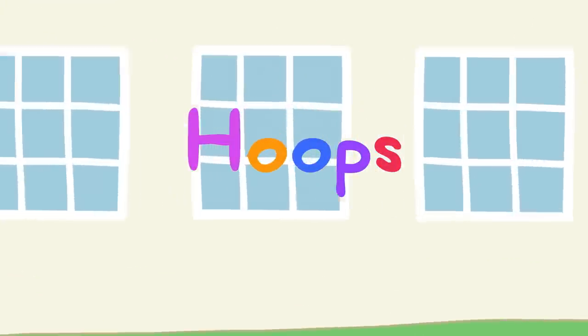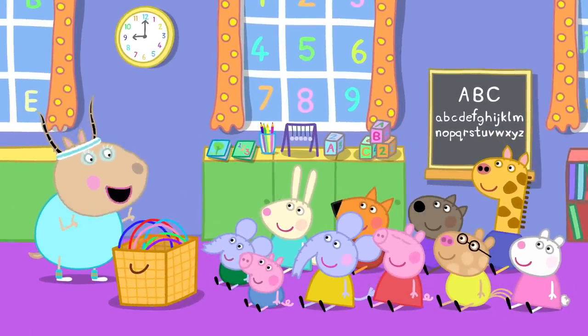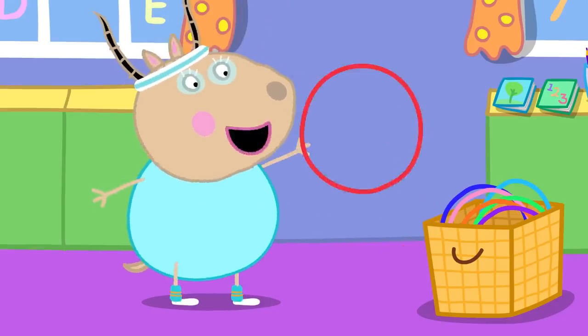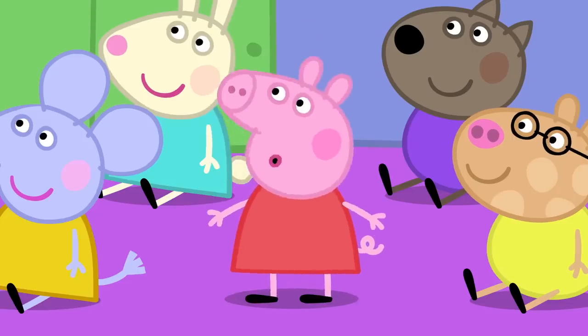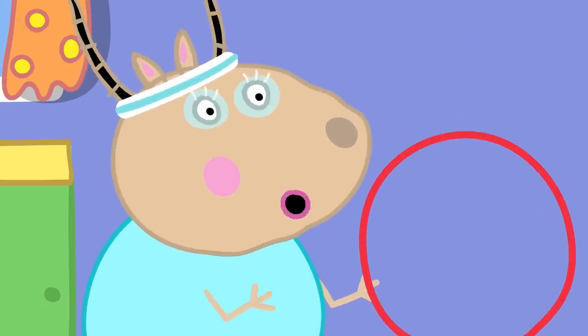Hoops! Peppa and George are at playgroup with their friends. Children, today we are going to play with hoops. Ooh. Playing with hoops is a super fun way to exercise. And exercise is good for you. Yes, exercise gets your body working and your heart pumping. Boom, boom, boom.